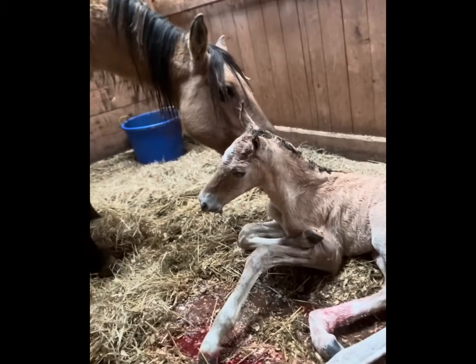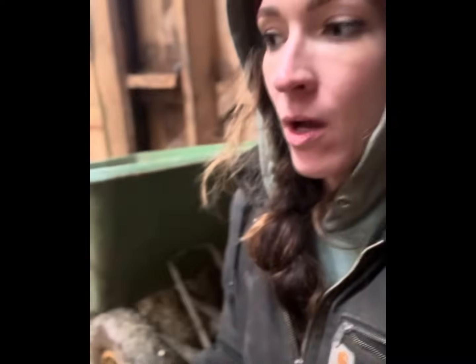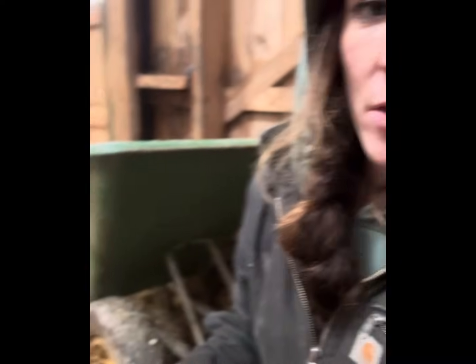What a cutie. Mama still hasn't passed her placenta, so we're going to make sure that that comes out. So baby should stand within the hour, nurse within 2 hours, and placenta should come out within 3 hours, and baby should pass meconium within 3 hours. So we'll be here for the next 3 hours making sure all those things happen.